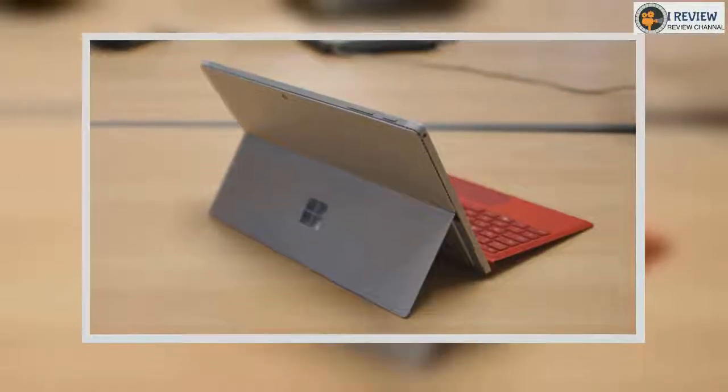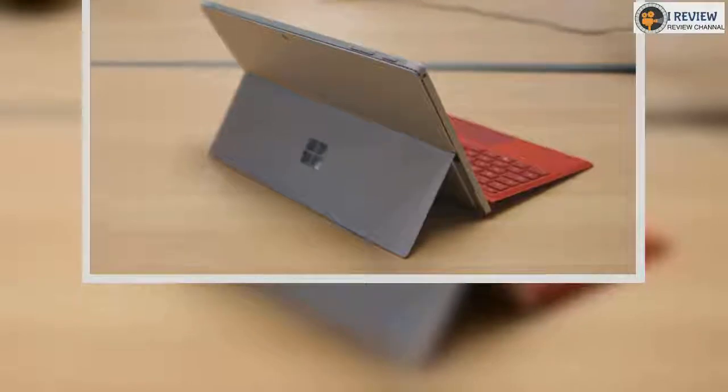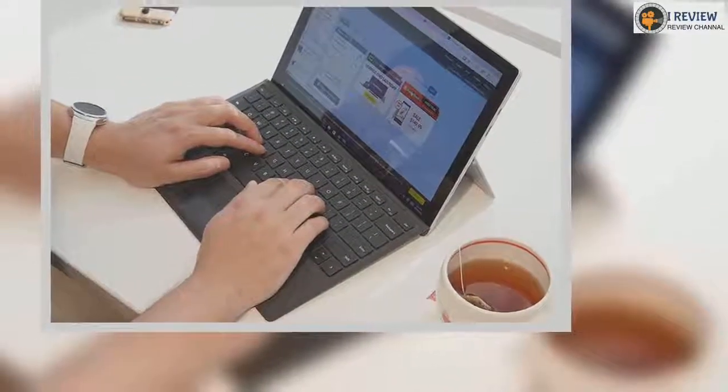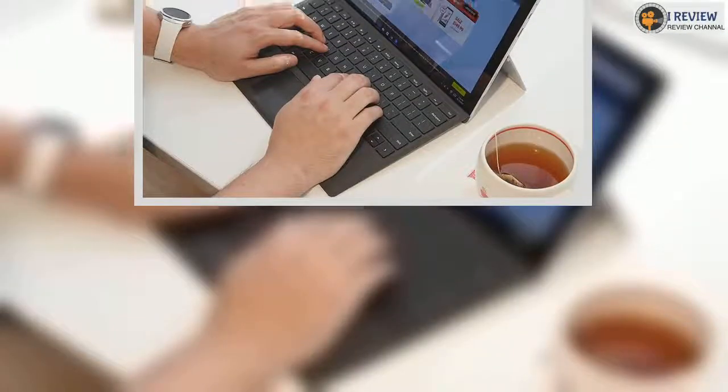The new type cover is also thicker and far more rigid than before, allowing for deeper key travel and punchier feedback, not to mention a sturdier, quieter surface to type on that brings it so much closer to a true laptop keyboard.